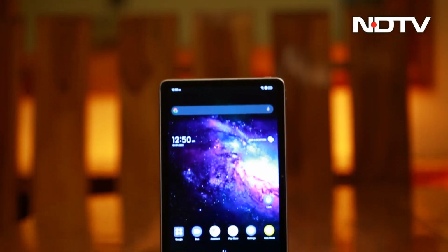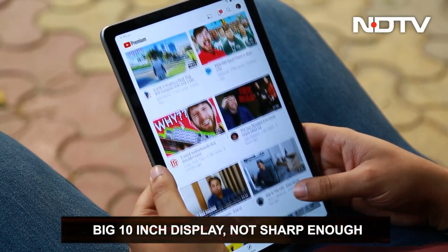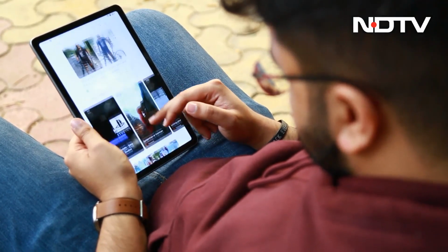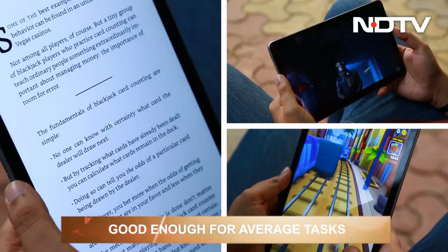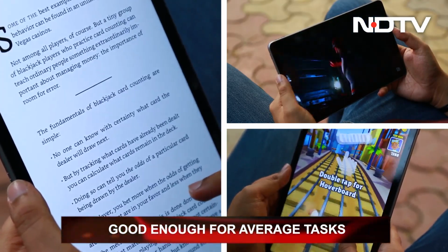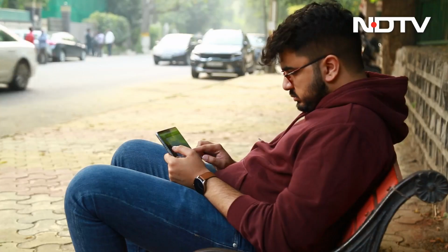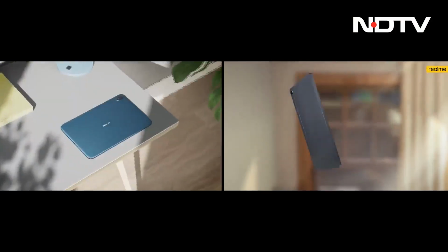Coming back to the front, the display gets pretty big. The 10.36-inch size is nice to have, but it is too much for the Full HD resolution. The colors too are nothing special. For average tasks like watching videos and content, reading articles, playing a few games, it works fine. But anything beyond that is asking too much. Hence, the display is just average, which is a shame given what Nokia and Realme are doing with their tablets.